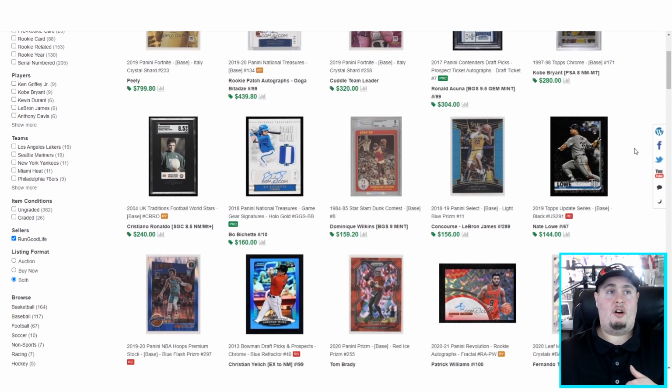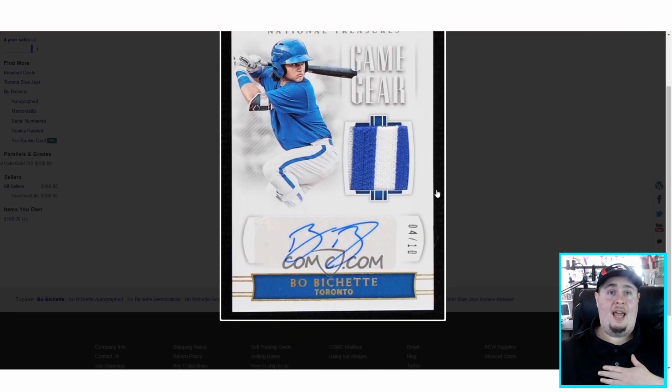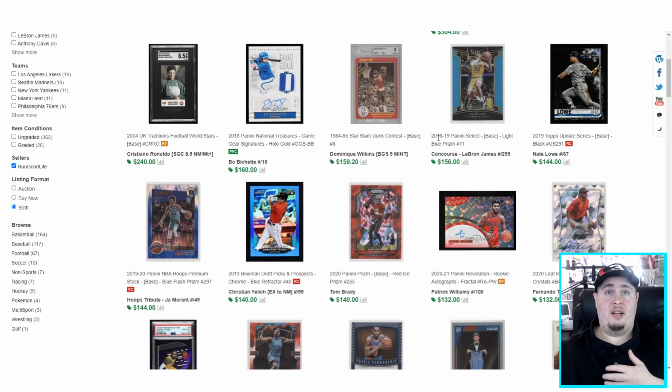I have a Cristiano Ronaldo SGC 8.5 from 2004, a Bo Bichette numbered to 10 National Treasures. Again, not a rookie logo, no team colors on that one. But it's numbered to 10, and it's a Bo Bichette. He is having a great year. I should easily make some money on that one.